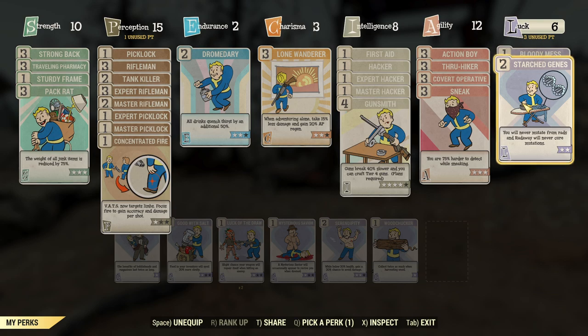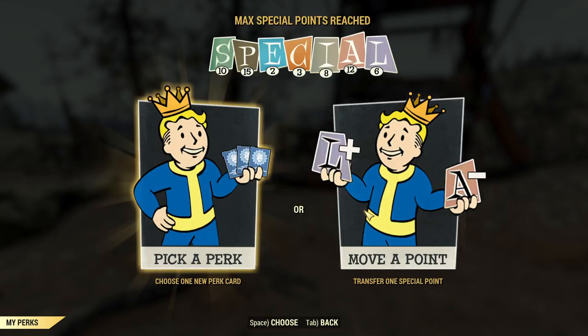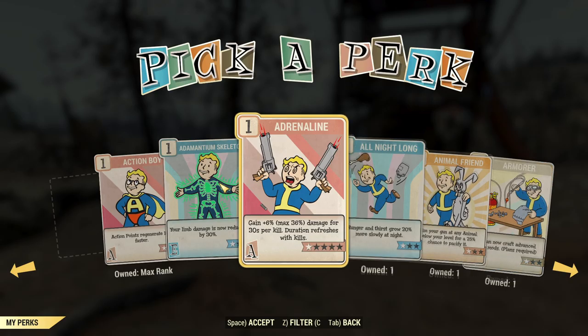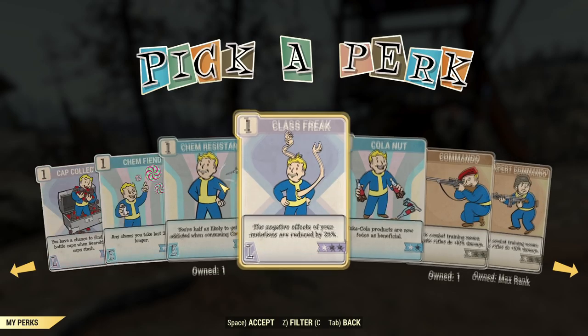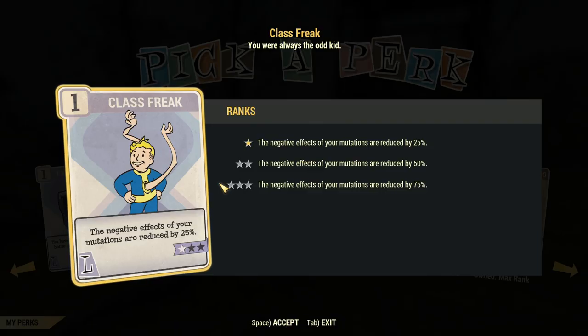So, what I want to do, if I'm going to do this mutation thing, is get the Class Freak perk, which I do not have. I do not have any of those, so let us pick a perk and hope that Class Freak is one of them. Let's scroll through here. Class Freak, let's grab this. The negative effects of your mutations are reduced by 25%.